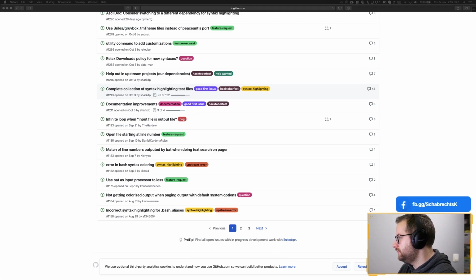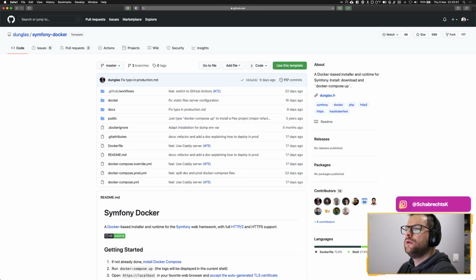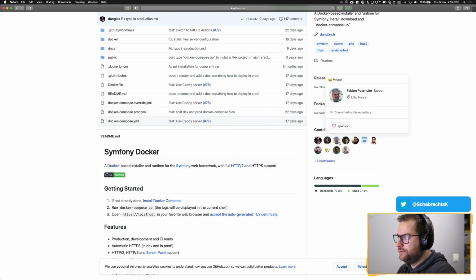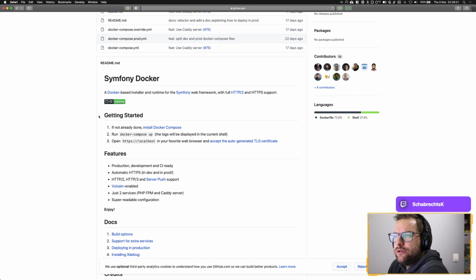All right, so the next one is very interesting if you do a lot of Symfony, like I do. And that's Symfony Docker. Now, if you look, one of the contributors is Fabien himself. So the creator of Symfony worked on this himself. I'm not sure what he did or how much, but he worked on it. So it's a Docker-based installer and runtime for the Symfony web framework, which is nice, even though Symfony has its own dev environment built in.